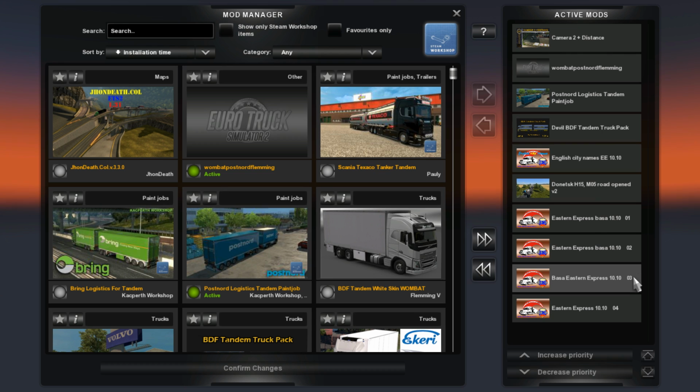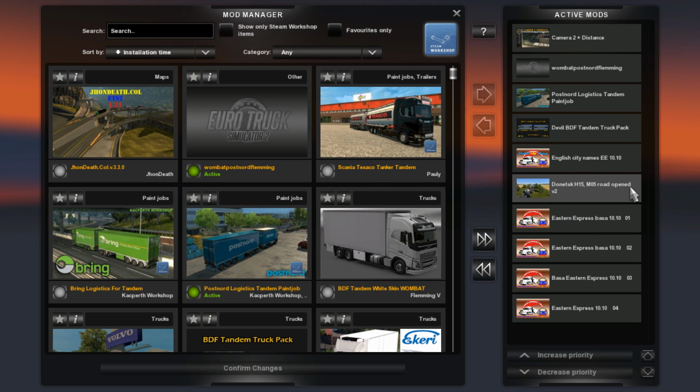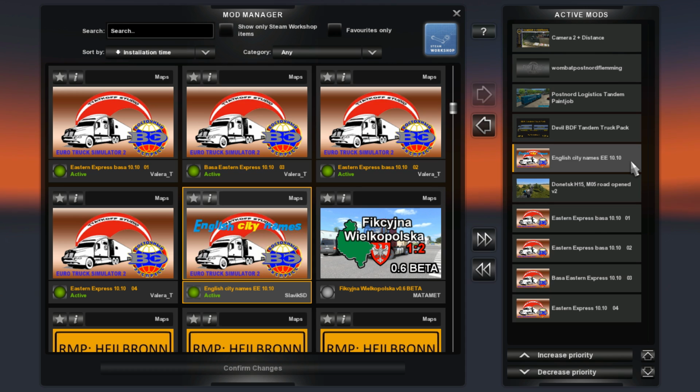Then you have the 03 file, the 02, 01 file, and then a fix that you do not need if you do not want to use it. It opens a road that was previously closed on this map. I don't know why it was closed, but I just added it. I've probably not even been to the place, so even if I didn't have that mod, I wouldn't realize that I possibly wanted it, but I have it there, so the road is open. And then you have the translation, the English city names for Eastern Express version 10.10. And that's it, very, very simple.